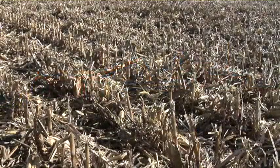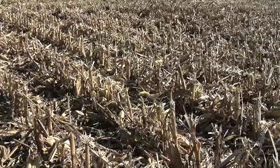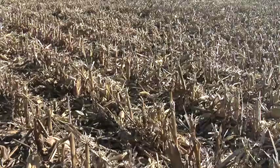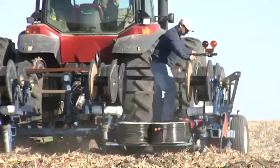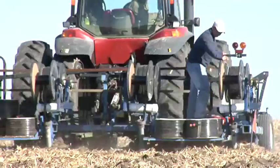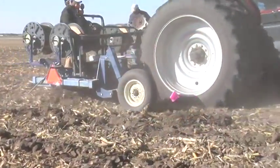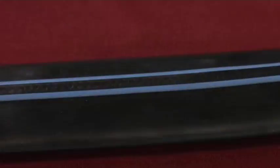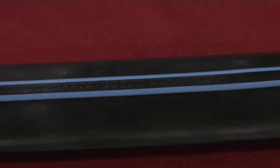Drip fits well with reduced or no-till practices, reducing compaction and creating a complete water conservation system. The Farm Bill supports drip by cost sharing of up to $450 per acre through the EQIP program. This helps farmers pay for the system quickly, usually in less than 3 to 5 years, which is fast considering drip systems last far longer.